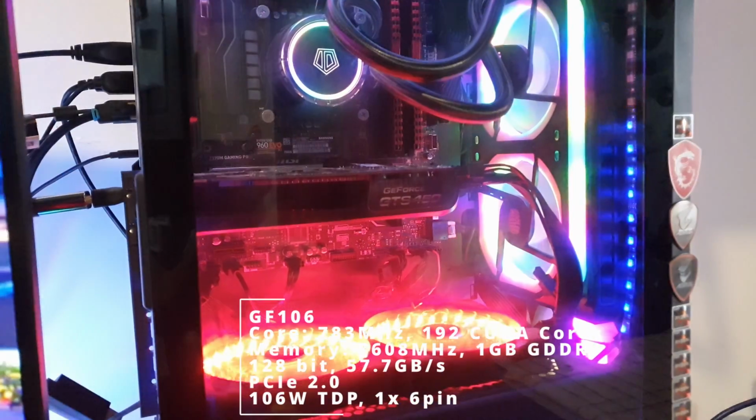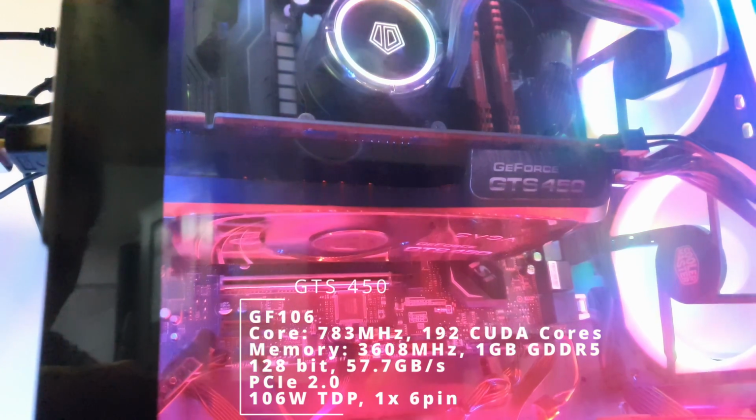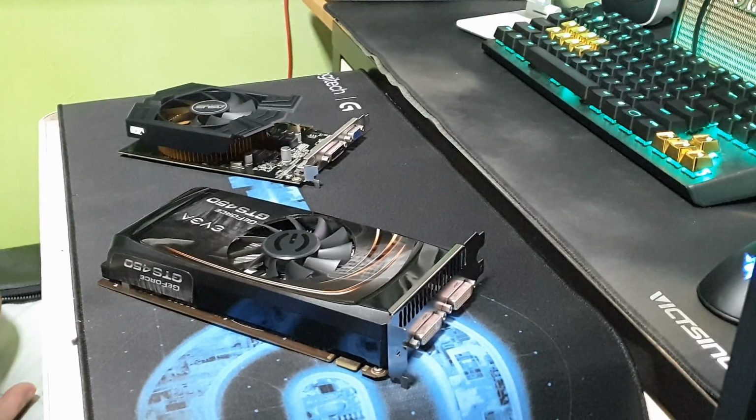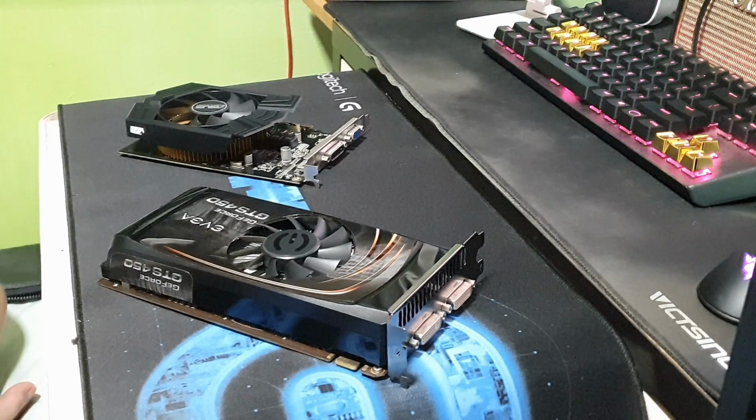This GTS 450 is from 2010. It has the GF106 die, GF for Fermi because that's in that generation. 192 CUDA cores, 1 gig of memory. That's right, 1 gigabyte of video memory, GDDR5, so that's a good thing. 40 nanometer process, and it has 1.17 billion transistors. And 106 watt TDP, last but not least, with a price tag of $129 US. With that 106 watt TDP, it has a single 6-pin plug over here. That is the GTS 450.